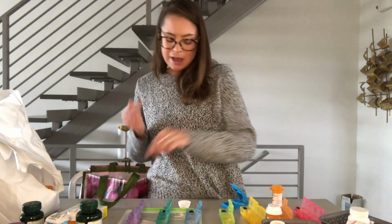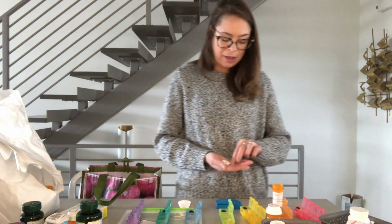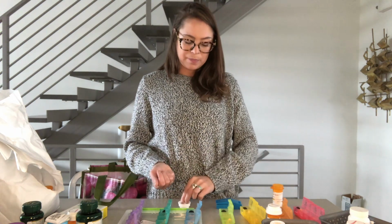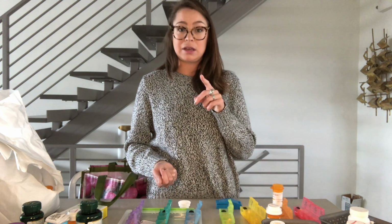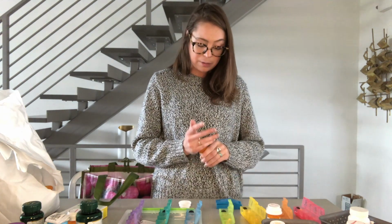So I take 7.5 milligrams every day. I take them in the morning. Do not take prednisone at night because it will keep you up. That's another side effect. It will keep you awake. So take it in the morning if you are on prednisone.